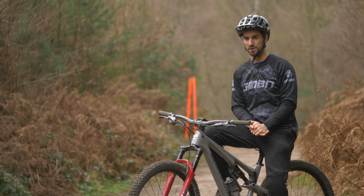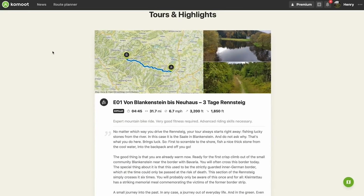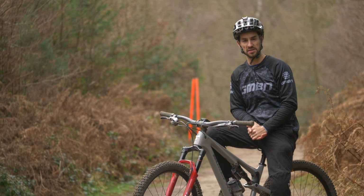I'm more into getting nerdy on things like Google Maps and on Komoot in winter for trying to find new places to ride, or plan those big epic rides, which we've done a bit of recently. Me and Blake went on the Ridgeway, all planned out by himself on Komoot. So I really do get into doing that.